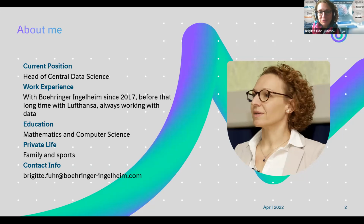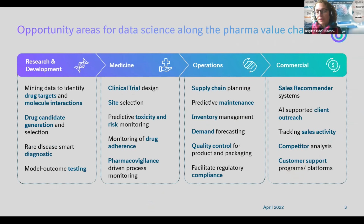All right, so then let's get into the topic. I think in this audience, probably I don't have to talk so much about how important data science is for pharma, but I brought here a short overview of opportunity areas that we see along our entire value chain, from research and development in medicine, in operations, to commercial. And there are many potential use cases and applications that can be created in order to, for example, speed up clinical trial timelines, or to optimize the operation.